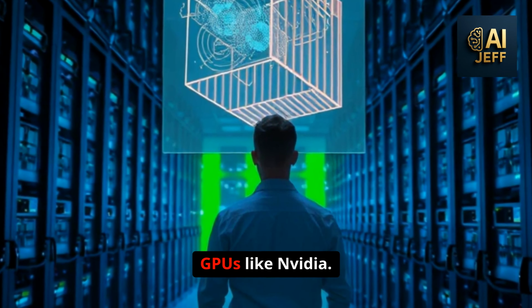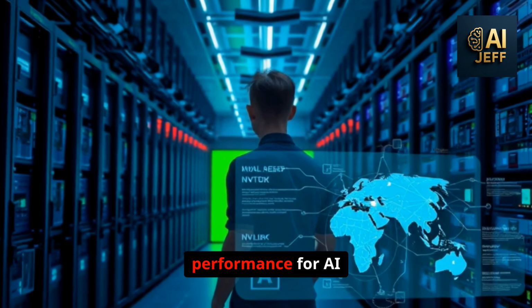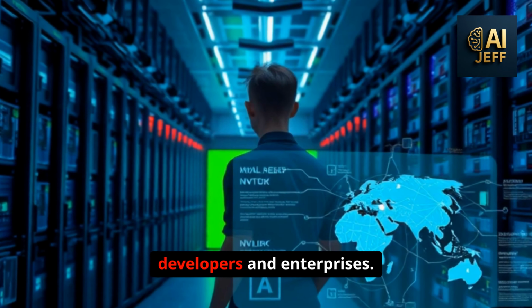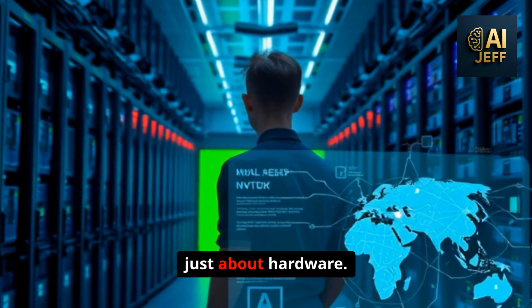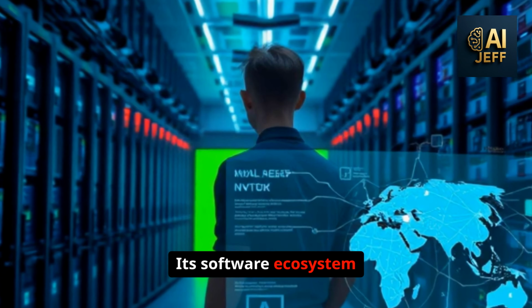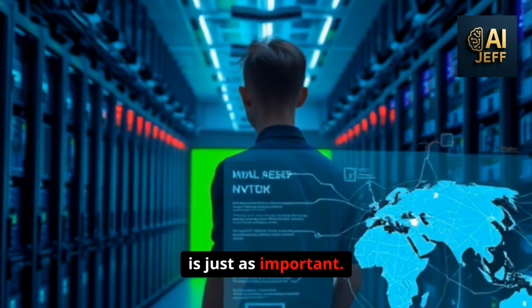Its chips, like the A100, H100, and the newly announced Blackwell series, are optimized for both training and inference. With innovations like Tensor Cores and NVLink, Nvidia's hardware delivers unmatched performance for AI developers and enterprises. But Nvidia isn't just about hardware. Its software ecosystem is just as important.